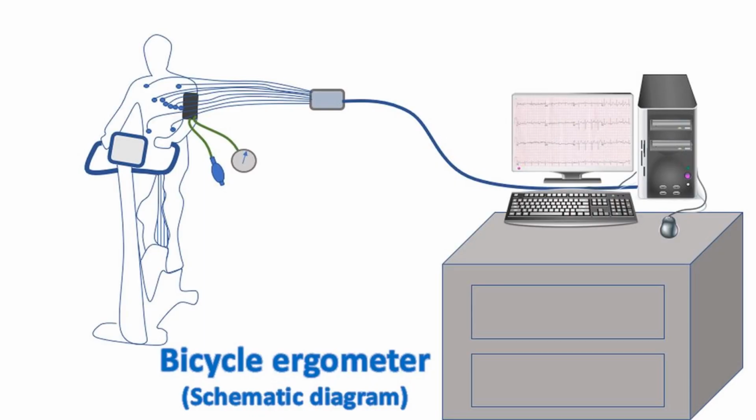Though treadmill exercise produces higher peak heart rates, better quality ECG can be recorded with bicycle exercise because of lesser body motion, which could produce baseline shifts and other artifacts. Maximal oxygen uptake is about 10% higher with treadmill exercise than a bicycle ergometer. Bicycle ergometer is an equipment using a static bicycle for exercise testing.